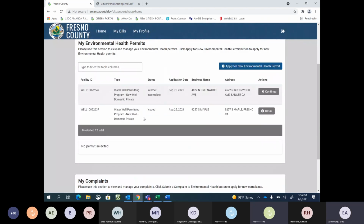So if you go back to home, you'll see every permit that you've done. This was issued because I went through the whole process and actually issued the permit. The reason this just says internet incomplete here is because I never submitted this application because I did not make the payment. So if your status says internet incomplete, it means you did not submit the application. There was something there, you might have gone through the process but never hit submit, or a payment didn't go through, or something of that nature. It'll say internet incomplete. So if it says this, we're not going to process your permit. Even if you worked on it on the 1st and then realized it on the 5th that you never submitted it, we are not going to begin to work on it until it says it was actually submitted.